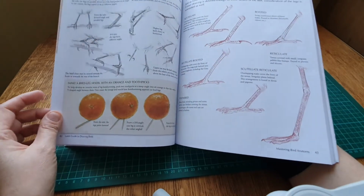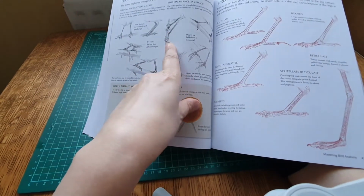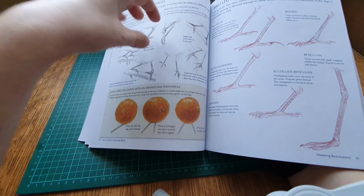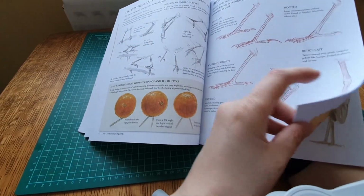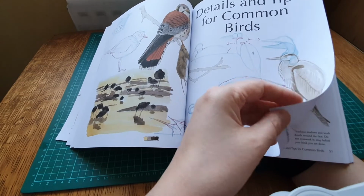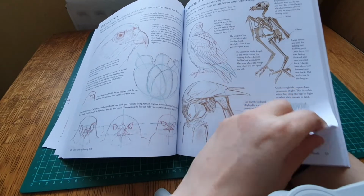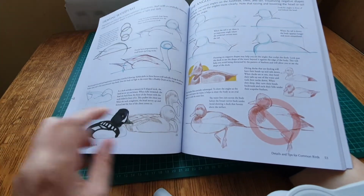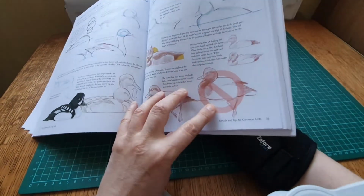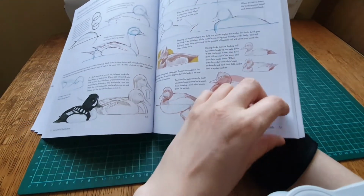There's the feet and legs. And I drew a robin about 2 years ago, I think, and I struggled with placing its feet on the branch. It just looked as if it was sort of floating above the branch and not actually gripping it. It didn't look very good. Details and tips for common birds. There's the skeleton. Drawn waterfowl. Yeah, see, if I was drawing a duck, I'd do it like that, so it's like floating above the water and not actually its belly's hanging down.